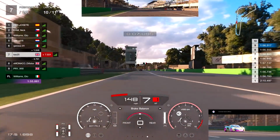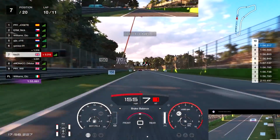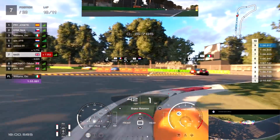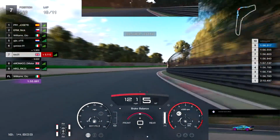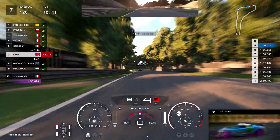You can see the gap to P8 as well has increased. We're starting to close in on that P6. I could feel there might be a chance of a top 5. Just look how close we are to P2. You can see Josetti up there. We've actually gained a bit of time on Josetti. I think he must have picked up a penalty somewhere, but you can see that to P2, P3 and 4, as we fast forward this lap to the final lap, as not much happening here.